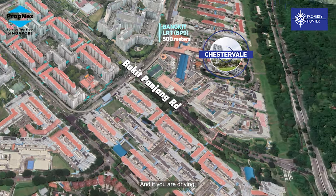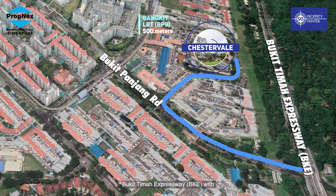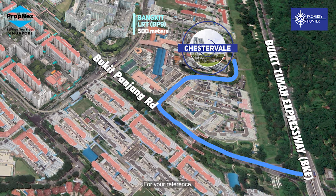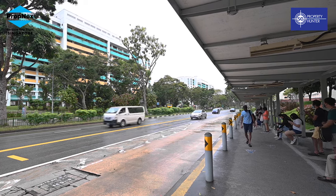And if you are driving, Chestervale is so easily accessible to Bukit Timah Expressway with no traffic lights in between. For your reference, it's just a 10 to 15 minutes drive to the town.